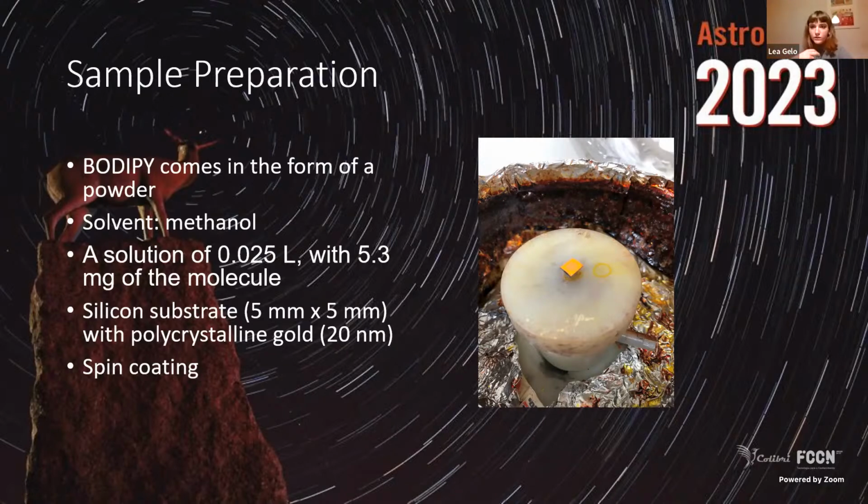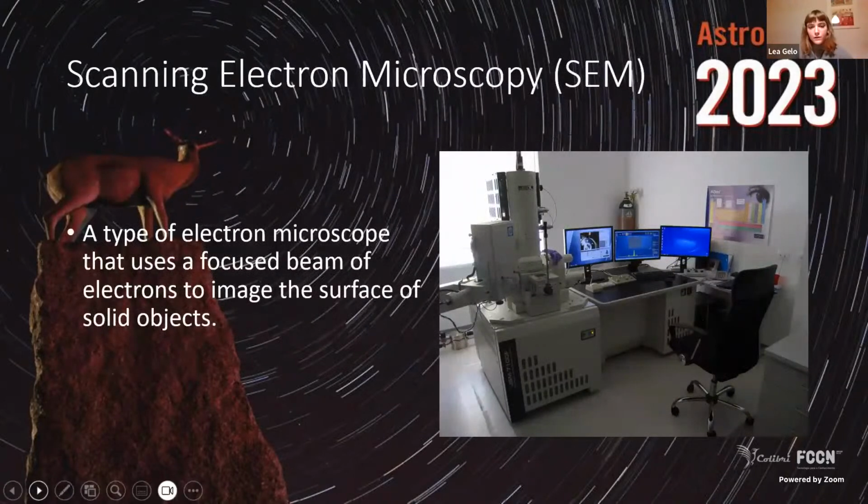And we had 2 rounds of sample preparation, to see which volumes and how much time it has to rotate so that the sample is nicely distributed. And later on, with the samples from the first run, we did scanning electron microscopy.